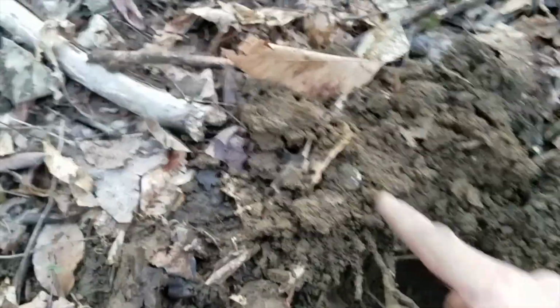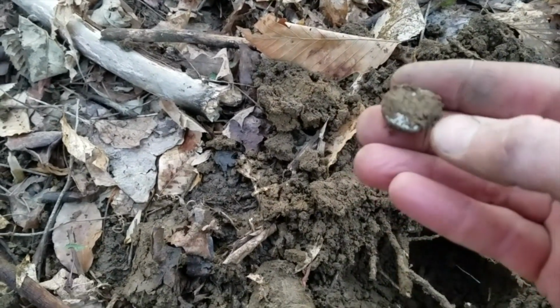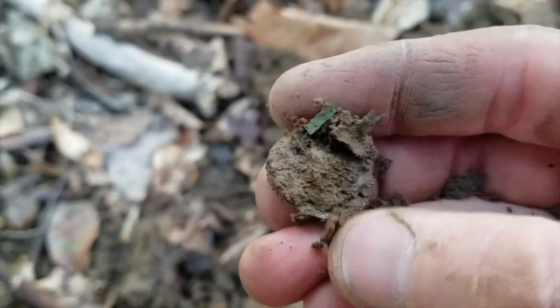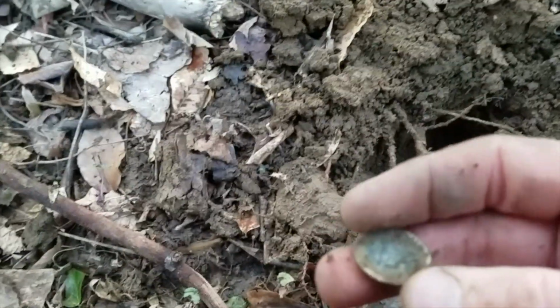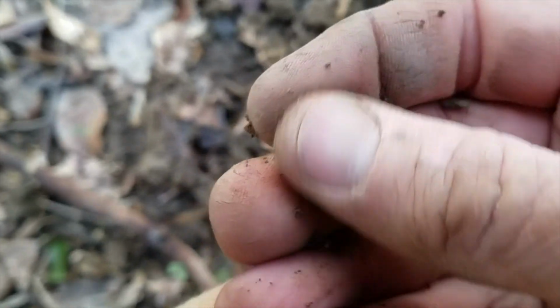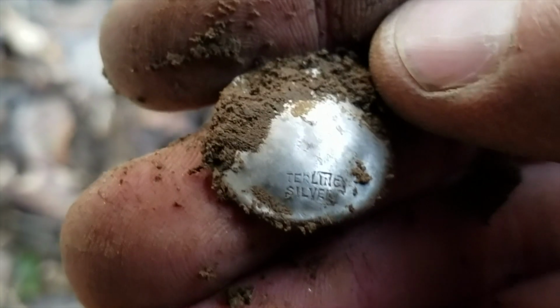Got something shiny right here. A coin? Looks like it could be a button. Oop, I think I just broke off half the button right there. Wow. It looks like it's probably a silver button, and it says sterling right on it. So let me see if I can find the other half of it.